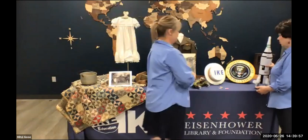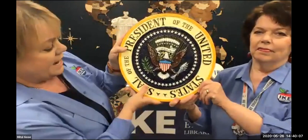So they had the campaign and he won. People loved Ike. And here we have the presidential seal. So this would have been on the front. Ike was also the first president to actually use television to talk to Americans about what was happening in the United States and talk about his policies. And on the front of his podium would be the seal of the president of the United States.